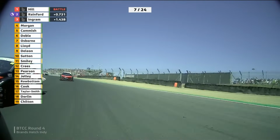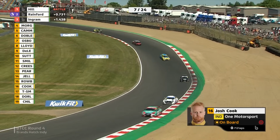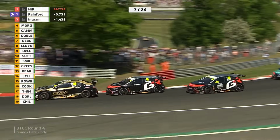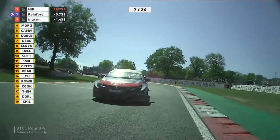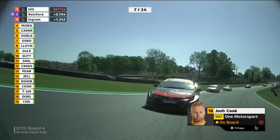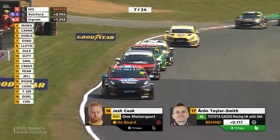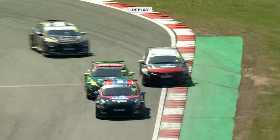As we see, looking up the inside, this is on board with Josh Cook, and he's got trouble from Taylor Smith. He has indeed, and then James Dorlin, so the One Motorsport Honda currently is in 16th place, and that's not where Josh needs to be, not only because it's a long way down, but also because he's out of the points. But this is lap 7 out of 24, and if the soft tyre starts to struggle, then those cars on the hard tyre should be able to buy back places.